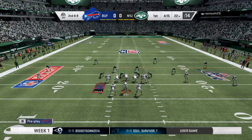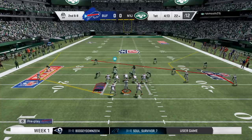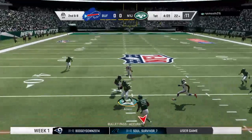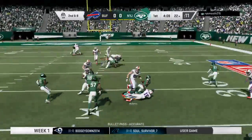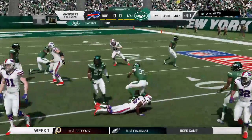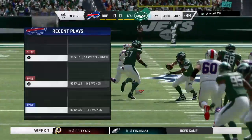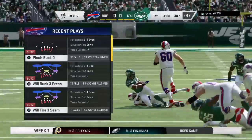Now Allen. Oh, a ball batted in the air, and now it's intercepted. Picked off by Jamal Adams. And his guys will take over at the 30-yard line.